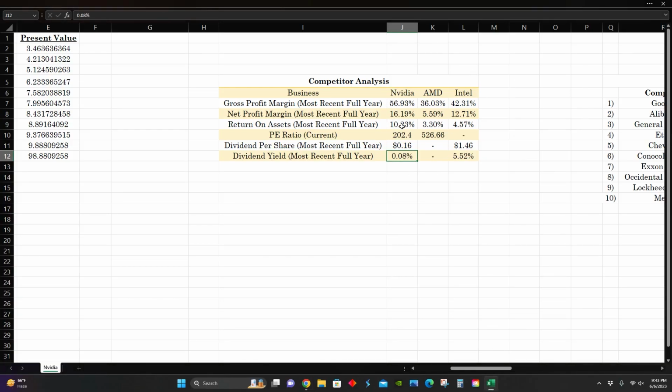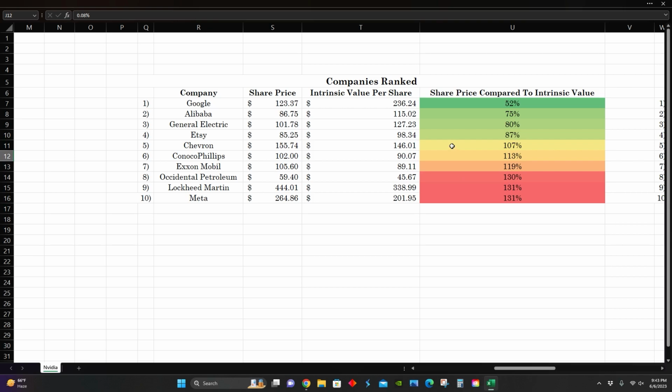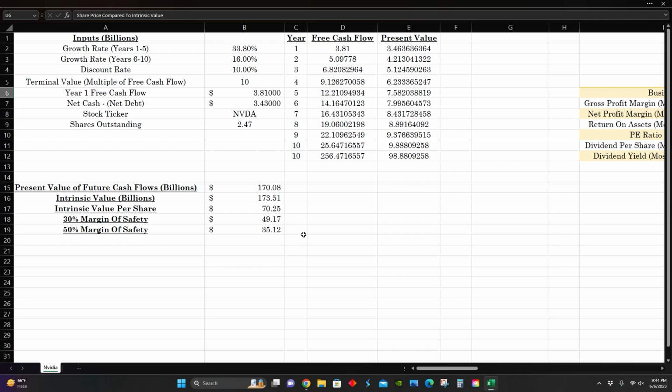So based on this, if you're comparing them based on a profit margin perspective, you definitely give it to Nvidia. Based on a dividend, you probably want to give it to Intel, as they're the company that pays the highest out of these three. And then lastly, I wanted to compare Nvidia to some of the other companies we've talked about in past videos. Nvidia, as I just pointed out, in terms of share price to intrinsic value, is trading at about 5 times their current intrinsic value per share.